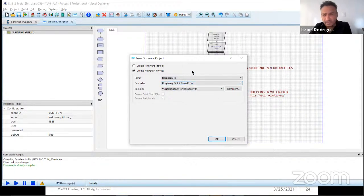Grove Pi hat is that hat that I use to connect. This is the Grove Pi hat, this connection in blue. Okay, I have the Raspberry Pi board on my table here. I can show you if you have time to see in real, but I'm going to simulate first.